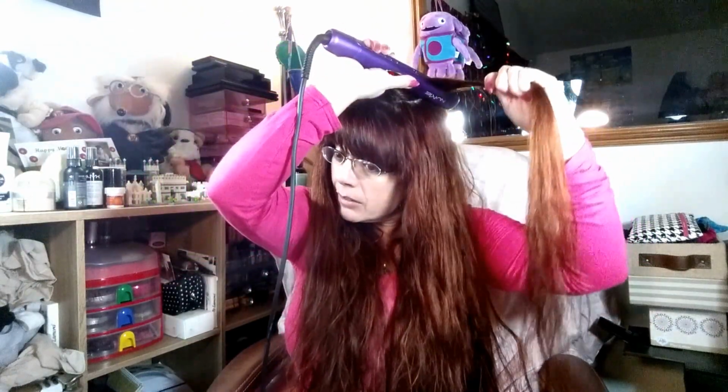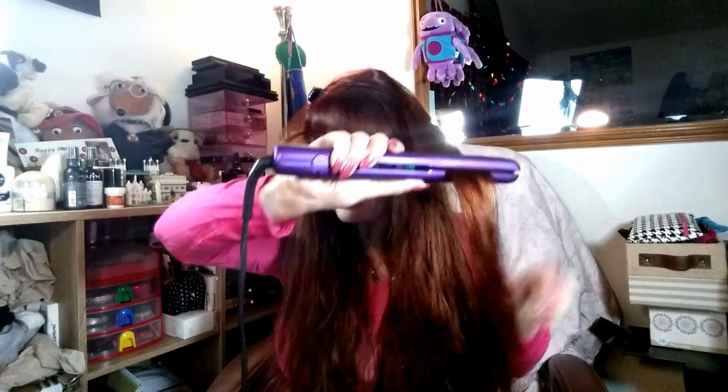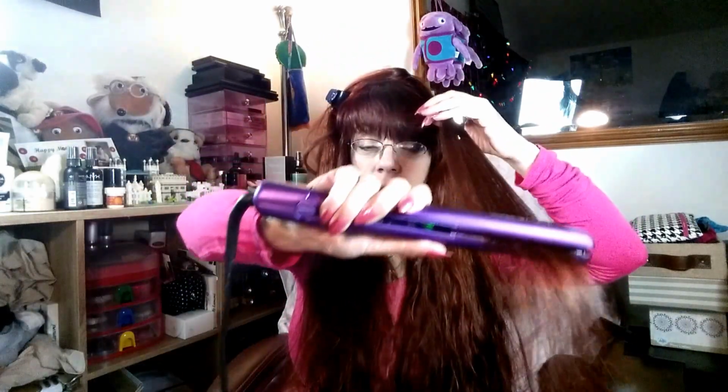So, oh look, this is how I brush my hair. I never brush my hair, to be honest. This is how I brush it. When I wash my hair, I haven't brushed it before I wash it. All I do is wash it, and then when I'm conditioning it, I detangle it with my fingers, and that's how I detangle my hair.